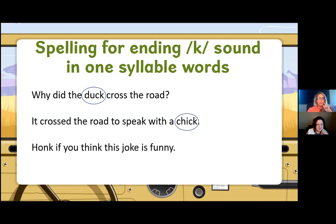What is the spelling for k when it follows that phonetic skill 4 and it has that long vowel? The K-E at the end of the word. The K-E, that's right. Great job. That silent E and then the K before it. Now, do you see any words within our sentences that follow that pattern?